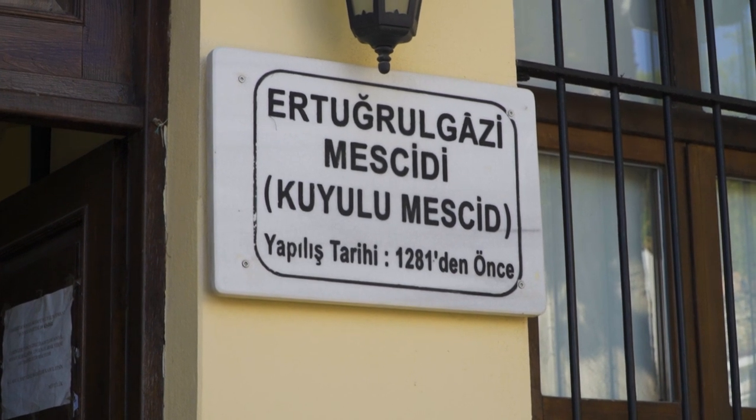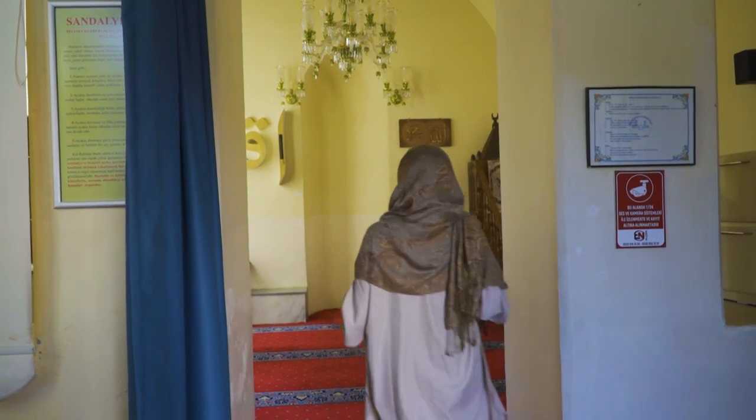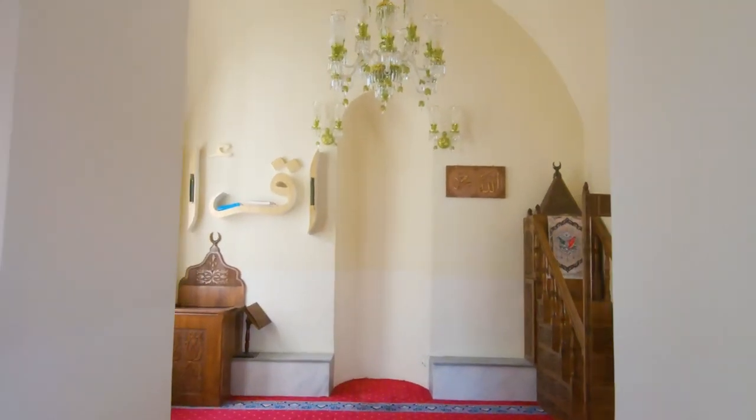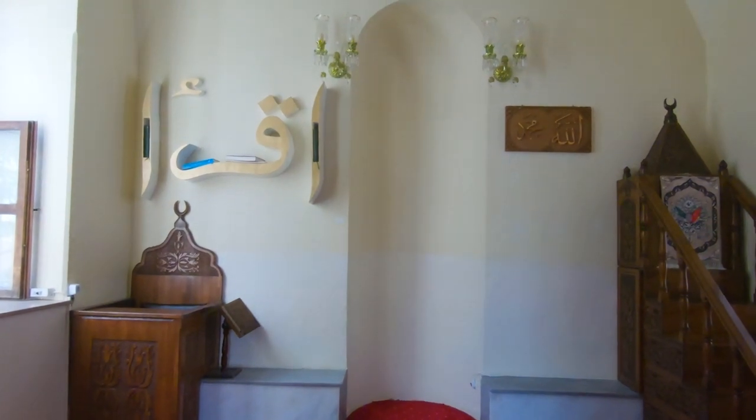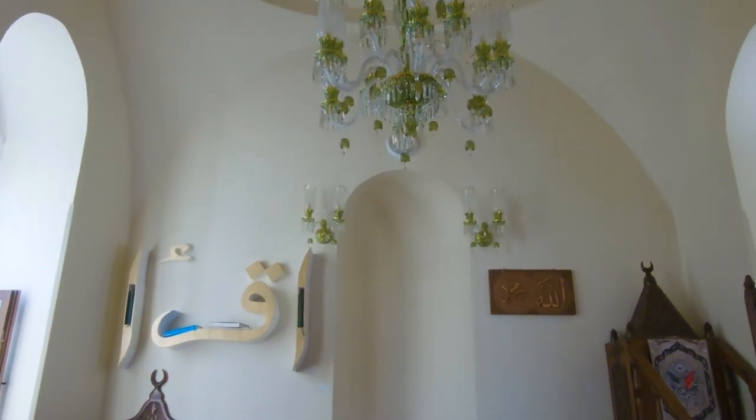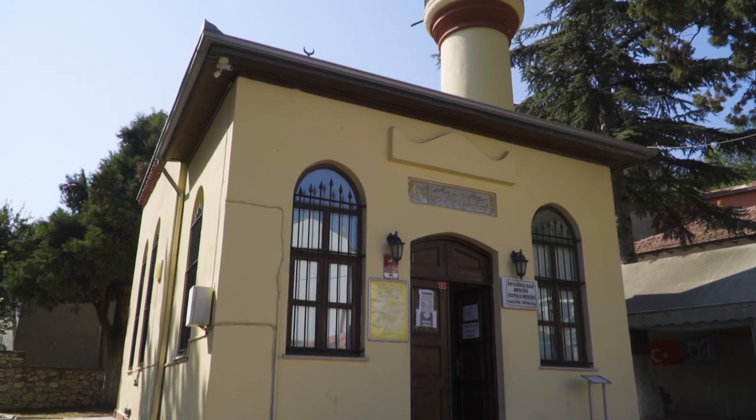This place is a must-see when you are coming to Söğüt, because this is known as the first masjid ever established during the Ottoman period. And a masjid is a smaller place than a mosque to worship. It was built in the 13th century by Ertugrul Gazi. It's believed that it was around the year 1281.